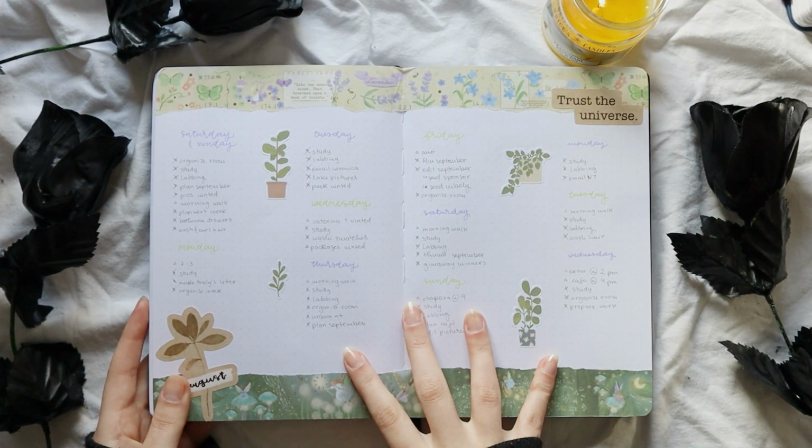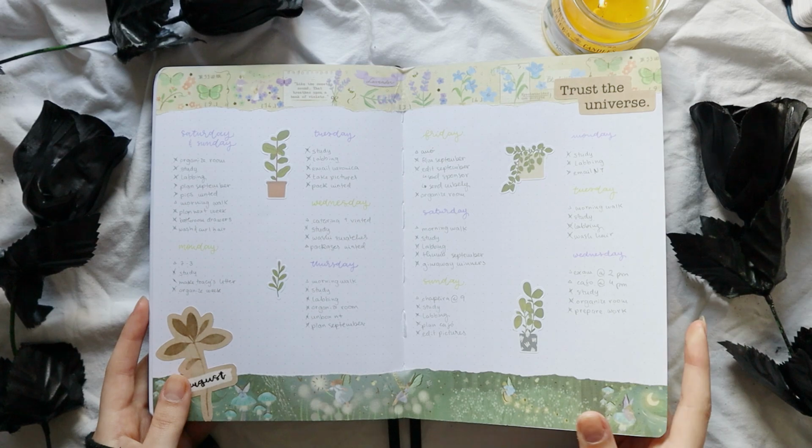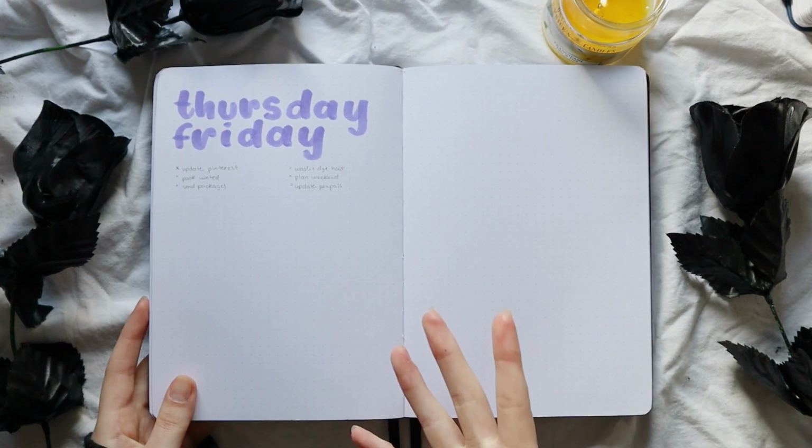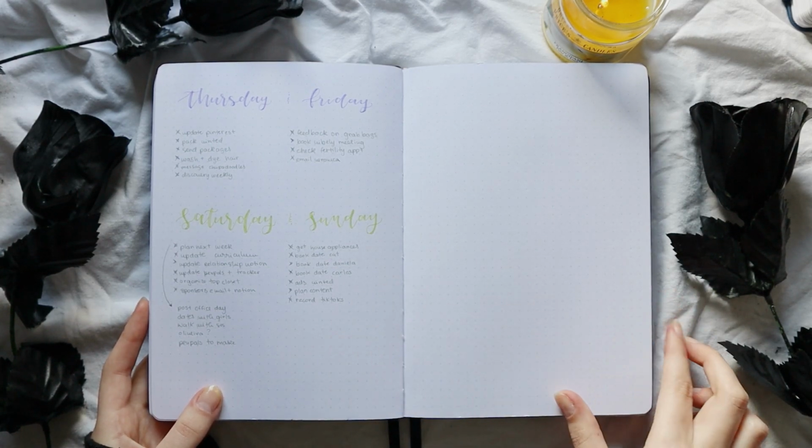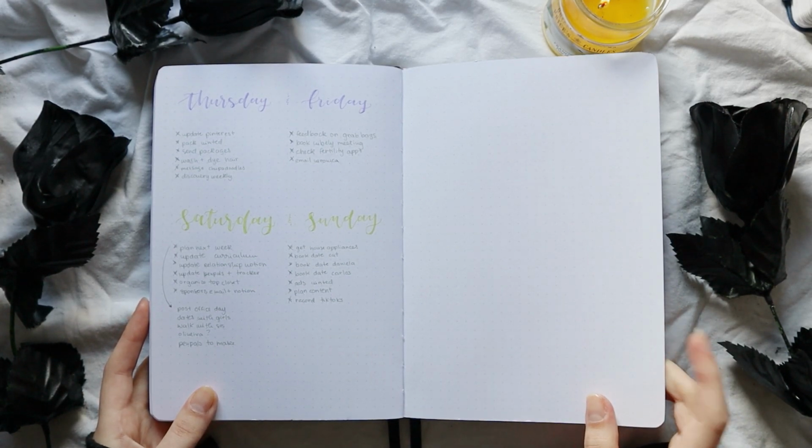Then I did the same idea but a different layout. And this is just mistakes of weekly spreads and random task lists that I needed for different days.